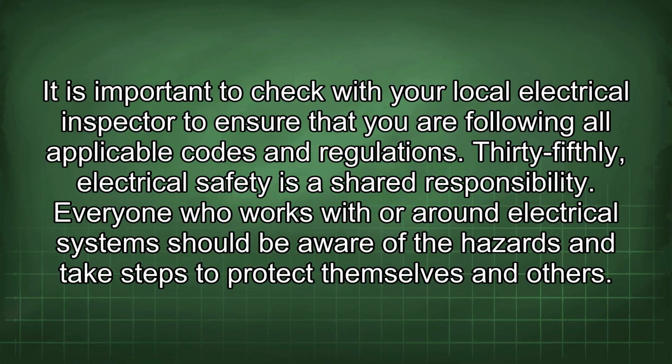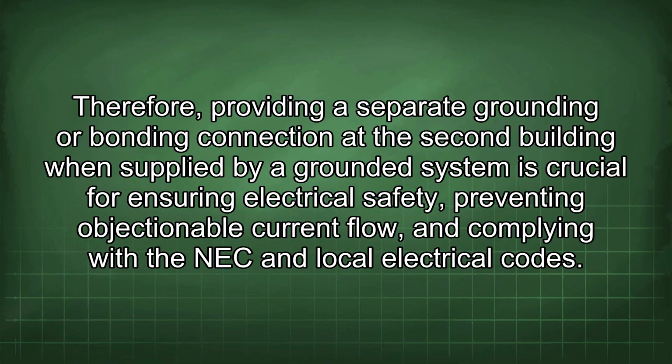Everyone who works with or around electrical systems should be aware of the hazards and take steps to protect themselves and others. Therefore, providing a separate grounding or bonding connection at the second building when supplied by a grounded system is crucial for ensuring electrical safety, preventing objectionable current flow, and complying with the NEC and local electrical codes.